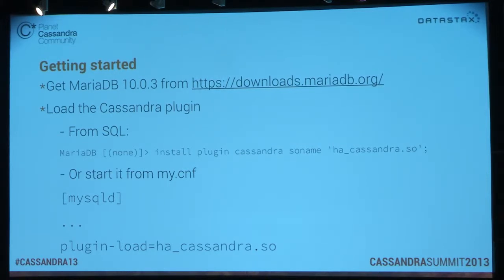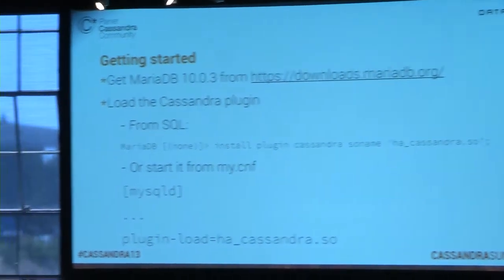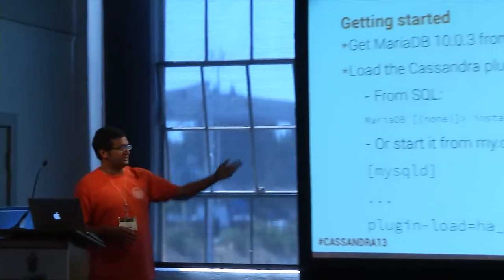You need to load the Cassandra plugin. All storage engines are plugins at the end of the day. This is even true for InnoDB and so forth. You can do INSTALL PLUGIN cassandra SONAME 'ha_cassandra.so'. This will install it. You can also start it in my.cnf. So under the mysqld section, you make sure the plugin-load is there. Or if you install it via a Linux distribution, make sure that you install the MariaDB-Cassandra storage engine package. Because if you don't install that particular package, when you run SHOW ENGINES, it will not be there.